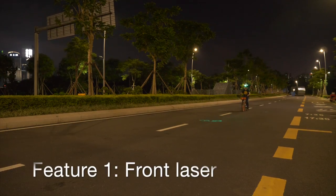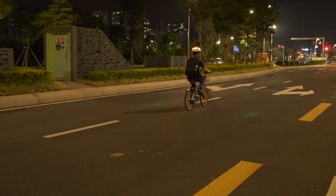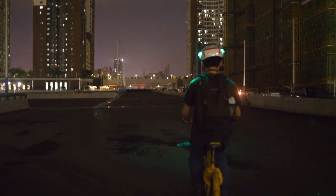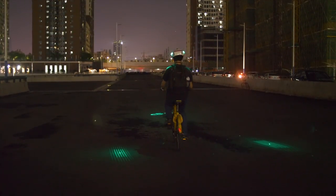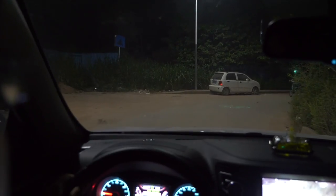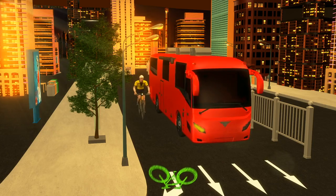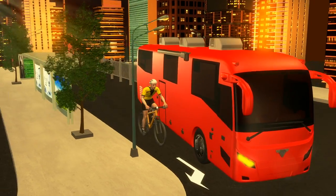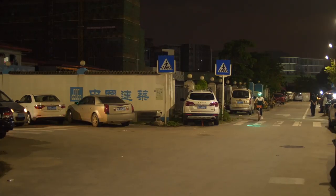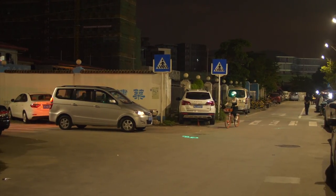The front laser in the Beacon helmet, however, projects a green bicycle image about 6 meters ahead of the cyclist, greatly extending the route footprint of the cyclist. This makes cycling so much safer, as the driver always sees the laser image way before the cyclist. The front laser is particularly useful when the cyclist accidentally falls into the blind spot area of a large vehicle. Cars pulling out of the side junction would always notice you're coming in advance.